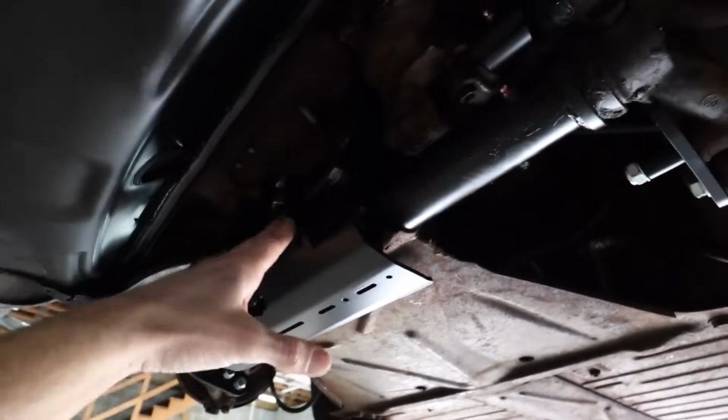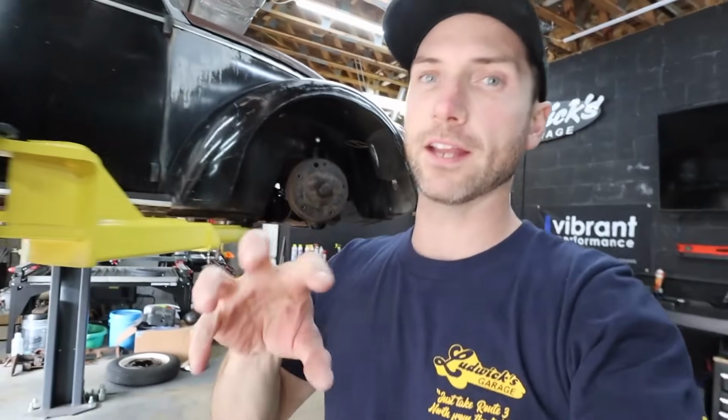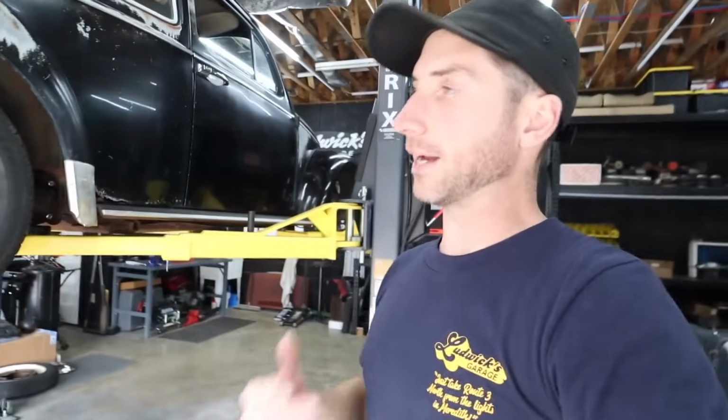We can go a little bit lower in the front, but what we can't do is go any lower in the rear because we don't have a trans engine raise. And we were binding our axles up. The fulcrum plate axle angle was binding up really bad on the first test drive. We only got just down the street.